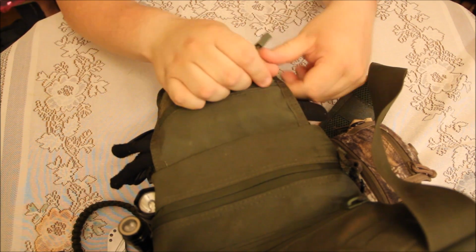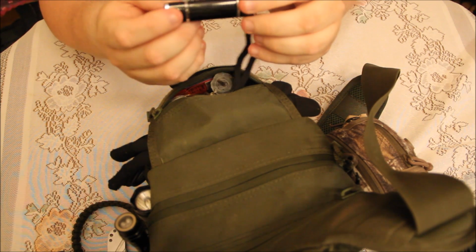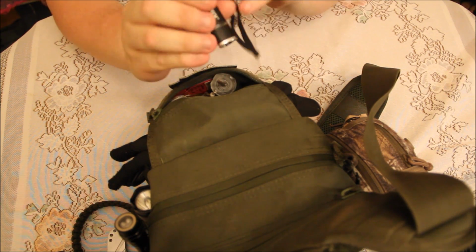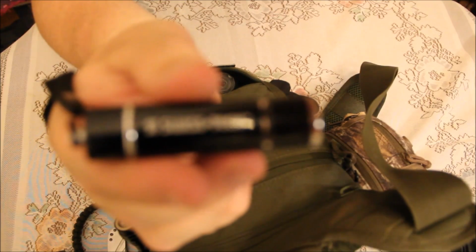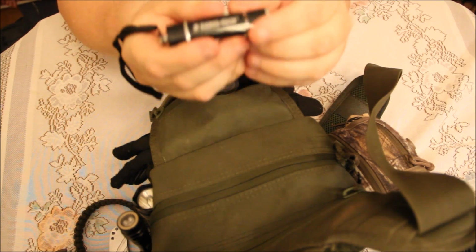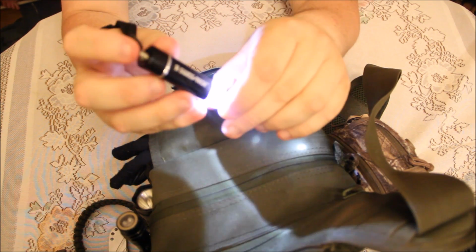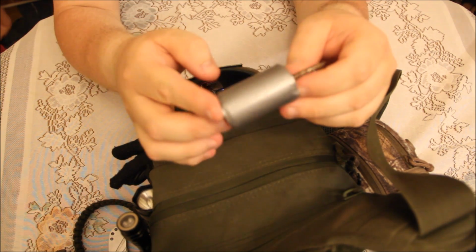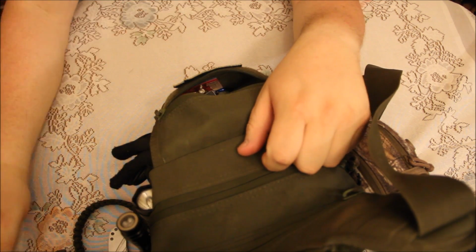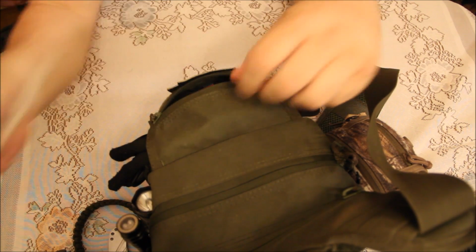We'll go to this first pocket right here. Found this. It's pretty good. It's Swiss Tech tools. Oh, you can see that. I don't know if I can get the focus. Swiss Tech tool. It's a flashlight. Pull it out. It's a lantern. Roll of duct tape on a nail. Some cordage.